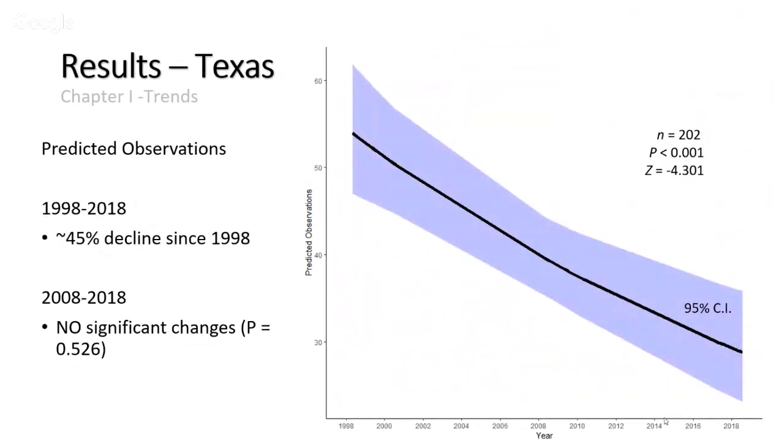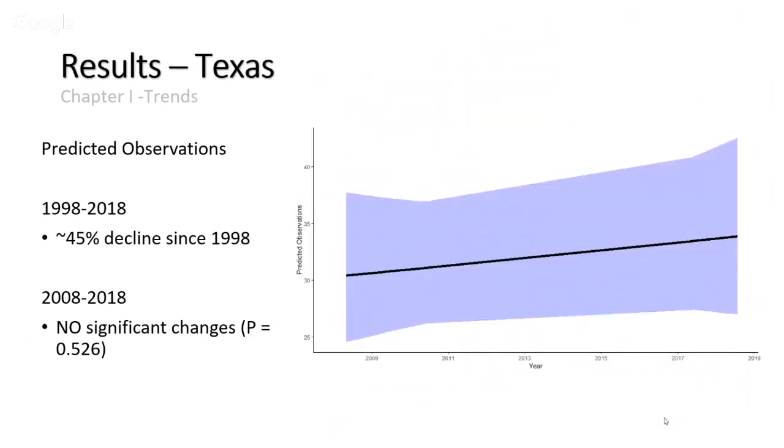Again, in Texas, so this is the results of my regression. And from predicted observations, I calculated a roughly 45% decline since 1998. But in the past 10 years, we have no significant changes. If anything, kind of a slight increase.